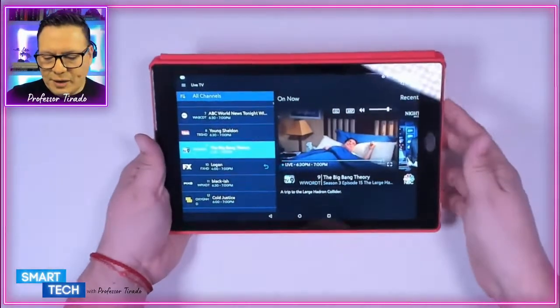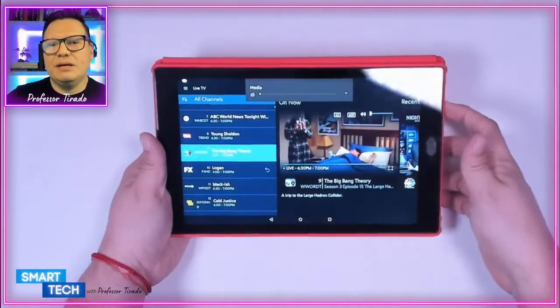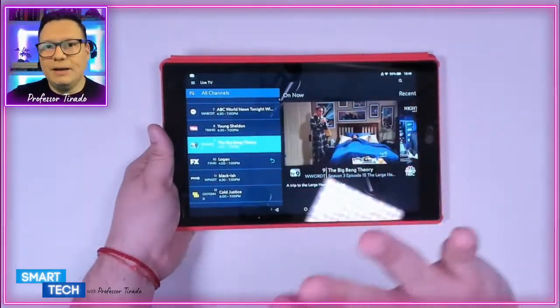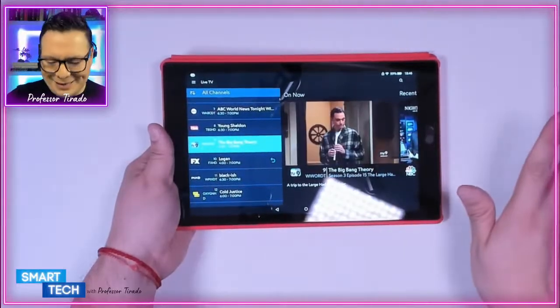And then to be fully transparent, I just use this mainly in my kitchen because I don't have a TV in my kitchen. So sometimes I want to be able to see the news while I'm making breakfast. A little TMI, but I'm just letting you know what I use it for.